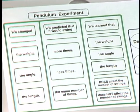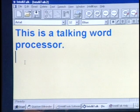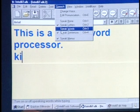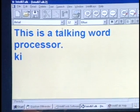All right, now up here on the screen, we have a new piece of software called IntelliTalk, and how do we use this and what problem does it solve, Lisa? Well, this is a talking word processor. This is very powerful for people with learning disabilities. People learning how to type can have letter-by-letter feedback. Okay. Hi. They can turn that off and have word-by-word feedback. Speak sentence. Or just speak the sentences, to proofread your work, to have another channel of information.